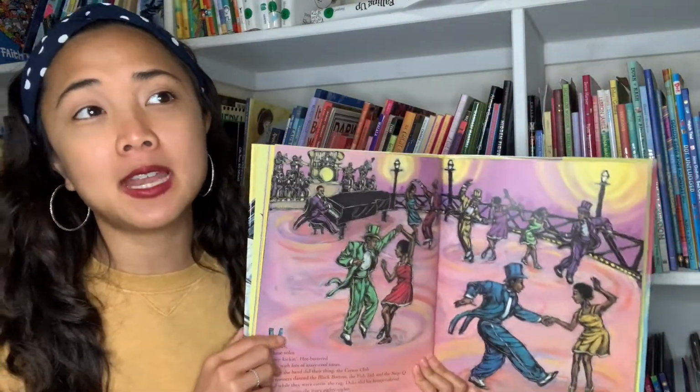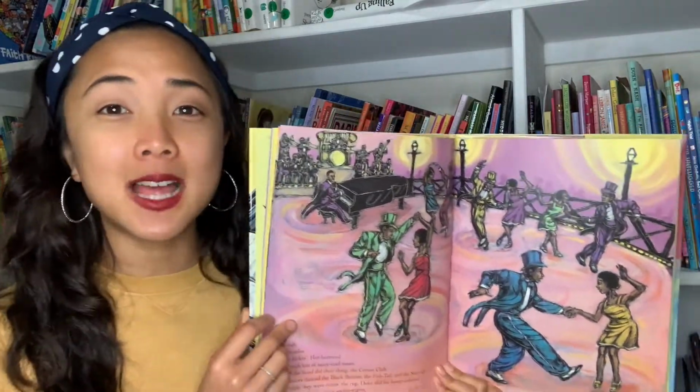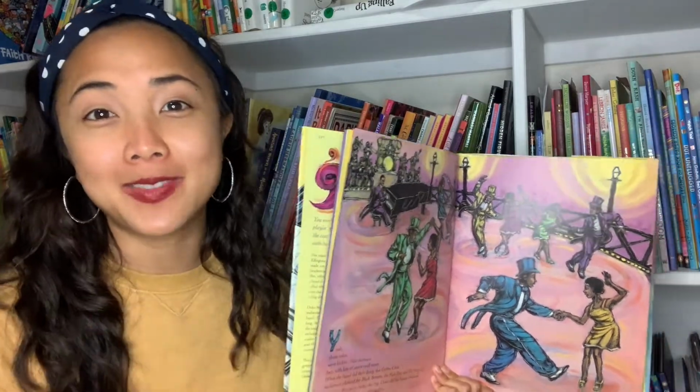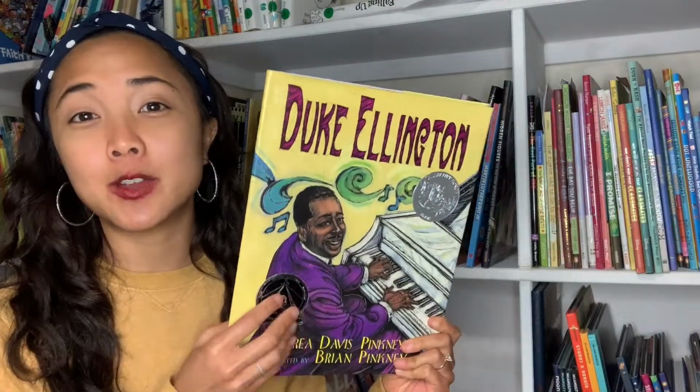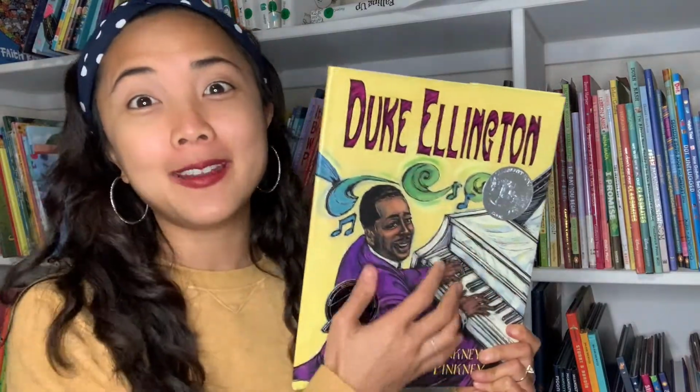And it's always fun if they chose Duke Ellington or one of the other musicians, then we got to listen to that person's actual music a little bit and get to appreciate the music that they made. So Duke Ellington is a great one. It also won a Caldecott Honor Book. So as you know, great illustrations.